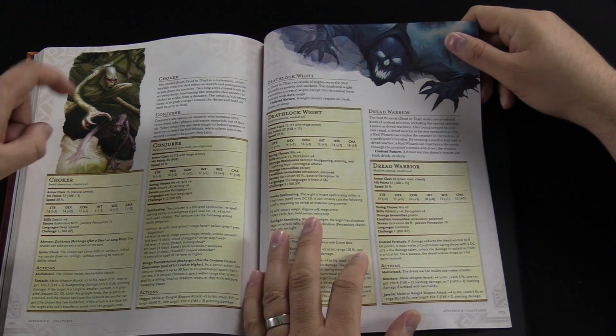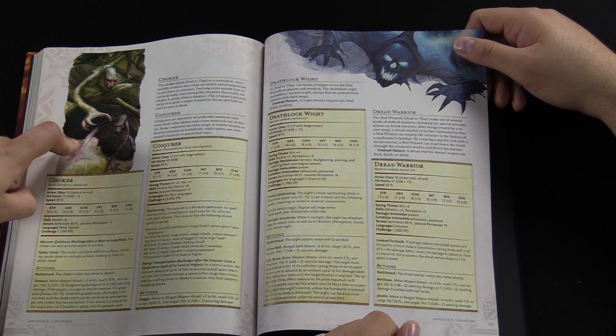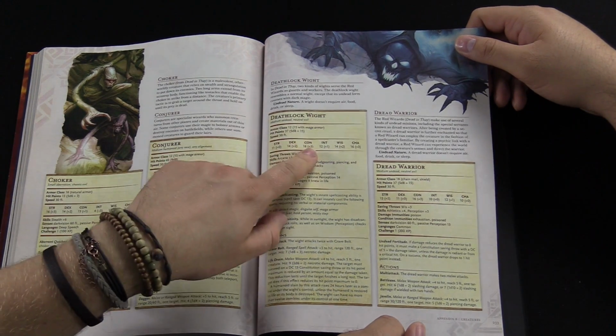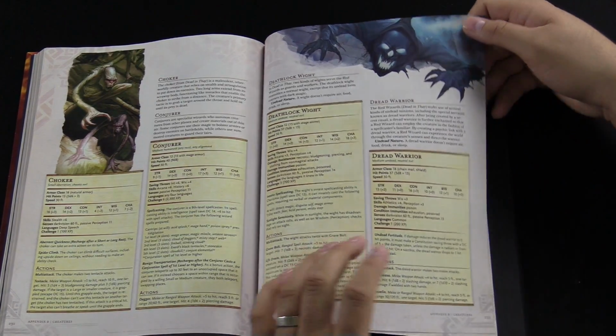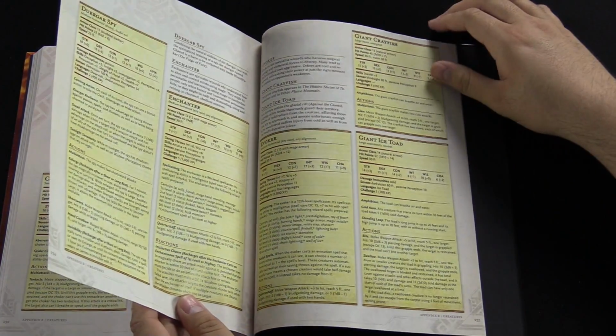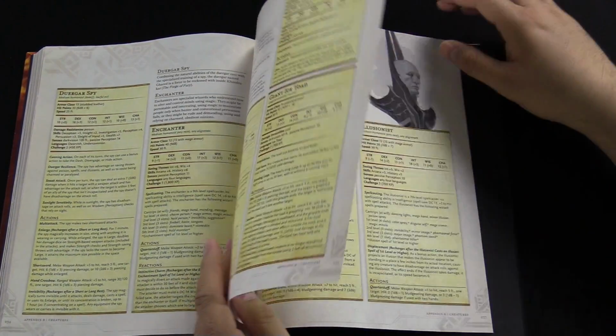Chokers. Haven't seen them. They were in 4s, right? Or were they in 3 when these guys first showed up? Deathlock was. Should ask JR for that one. Oh, the Deathlock what? Dread Warrior. Yeah, so these are some of the newest. Obviously, but a lot of these we have seen before. They just kind of brought back a giant crayfish.